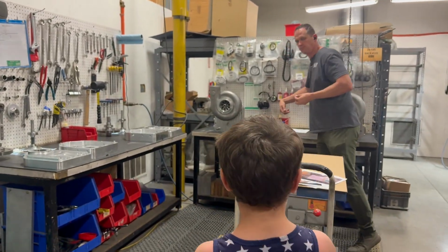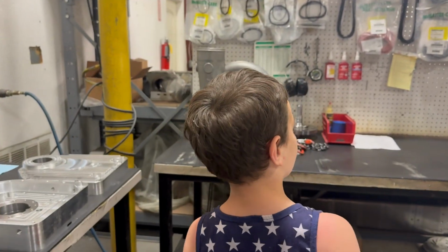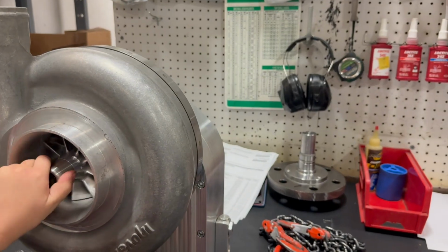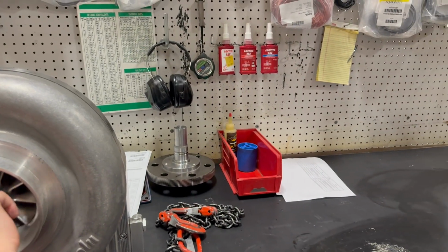Some units getting put together over here. So yeah, you can see the gearbox goes on. It's pretty wild. That's awesome.